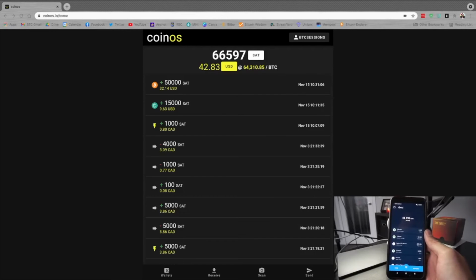So now that we have received Bitcoin through 3 different methods, which we can see on the screen here, transaction 1 was Lightning for 1,000 sats, transaction 2 was Liquid Network for 15,000 sats, and transaction 3 was Bitcoin main chain for 50,000 sats. We can now see a total balance up top and all of our previous transactions, and we can now get into sending Bitcoin out.